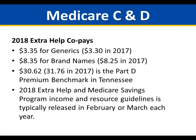We do not have new numbers for the income and resource guidelines for extra help or the Medicare savings programs. Those aren't released until February or March of next year. So as crazy as it sounds, for a couple months into 2018, I still want you to use the 2017 Extra Help and Medicare Savings Program numbers. And when I say Medicare Savings Program, I mean QMB, SLMB, and QI1. So still use those numbers that we have even into 2018. All right, questions on any of the new numbers or the donut hole so far?